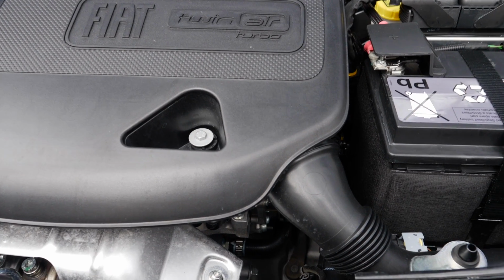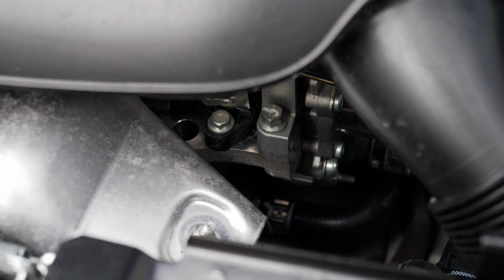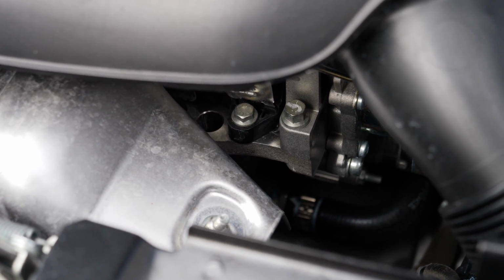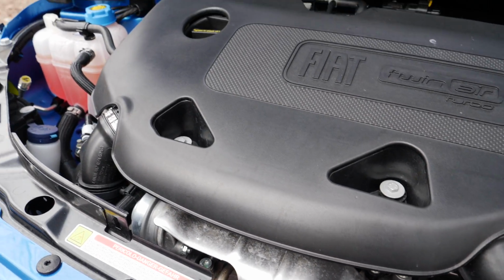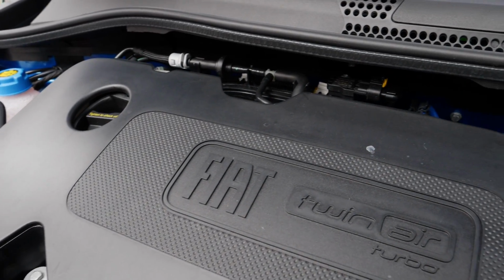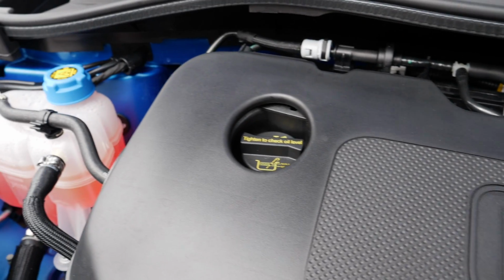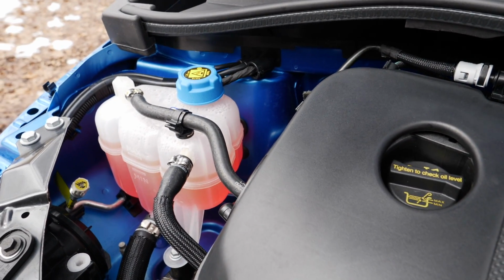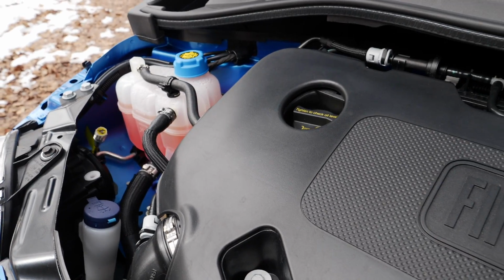If you want the entrance engine, you're going to be looking at a 1.2 litre 69 horsepower model. This is the 0.9 Twin Air, which produces 85. The one above is also 0.9 Twin Air Turbo. That's 105 horsepower. And the top model is going to come in as a 1.3 16 valve multi-jet, 95 horsepower.